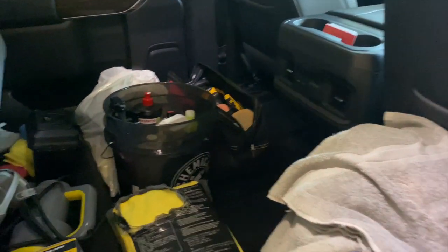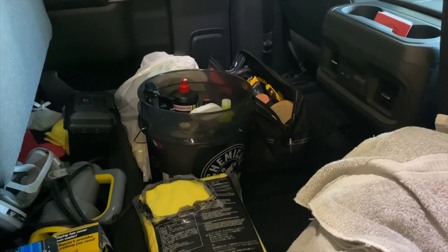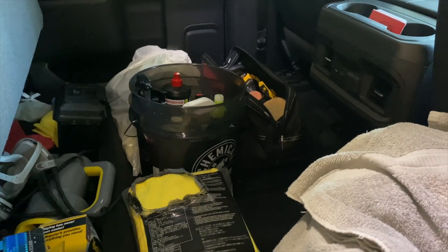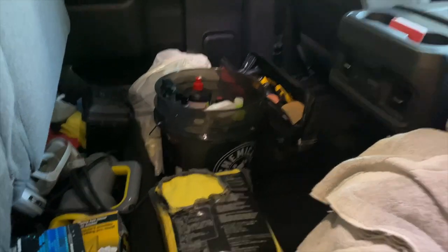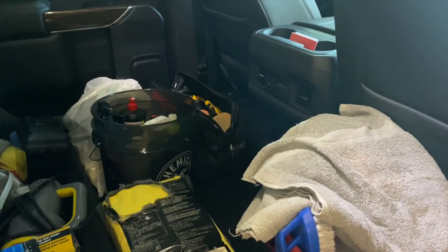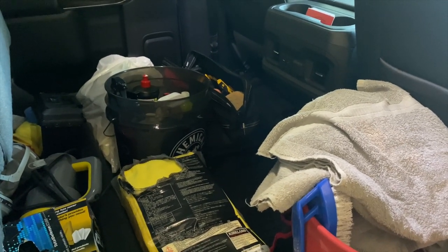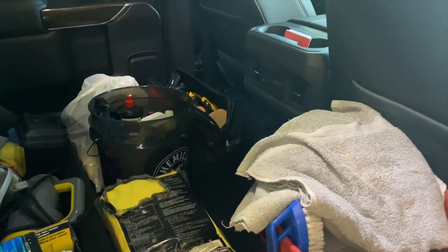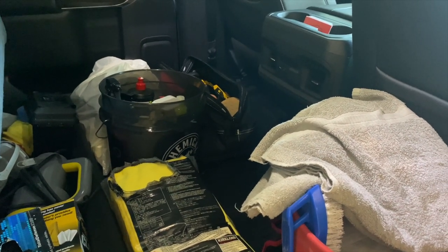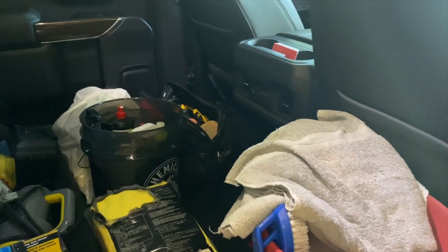You can't be playing the guessing game, trying to see which wax will work in the sun, which wax will work on this paint, which compound will work on this paint and remove the defects that you want and give you the results that you want. You need to find what works for you and gets the job done more efficiently and more quickly, because as mobile detailers, we are a business and the whole point of a business is to be profitable. So take out the guessing, keep it simple, and I promise you will become more efficient with yourself and more efficient in getting the job done.